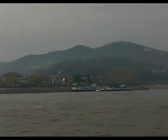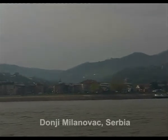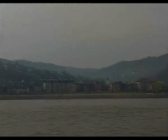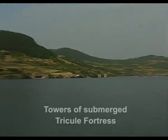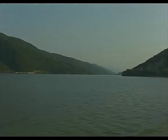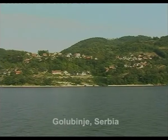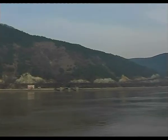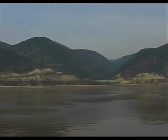Imagine having to rebuild a town of this size. The hinterland of Donji Milanovac has been noted for copper mining. The flooded Porečka valley is now like an estuary. On the Romanian side is the disused loading wharf for coal from the mine at Ibental, reached by a tortuous road up into the hills.